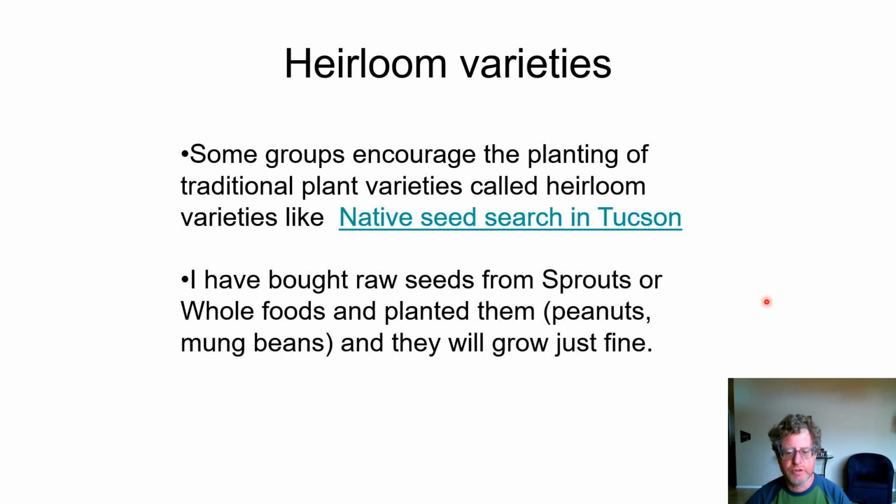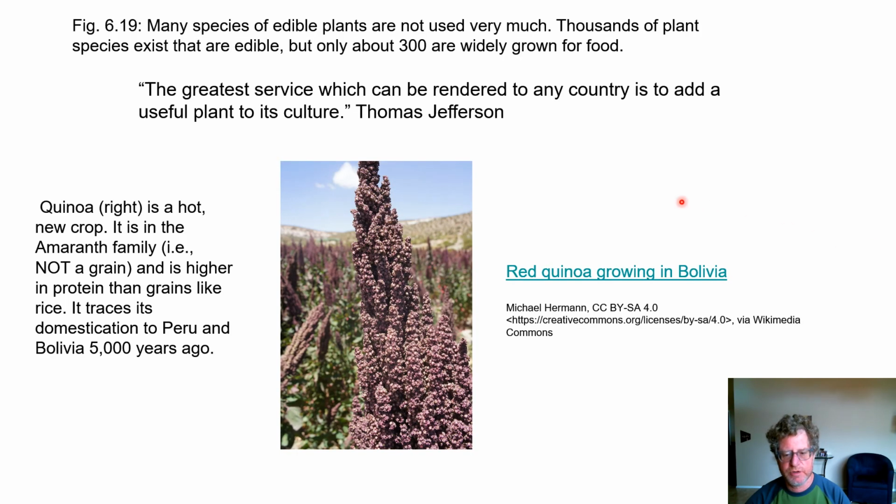And then I've ordered from catalogs, and a lot of times the fruits in the grocery store are selected for their looks and whether they ship well, rather than their taste. So sometimes these heirloom varieties are fun to grow.